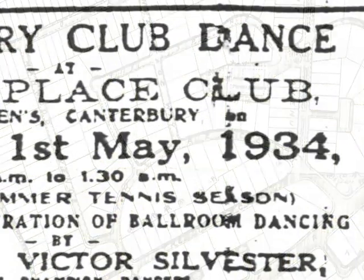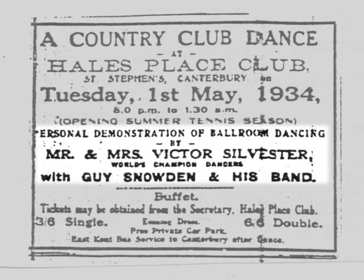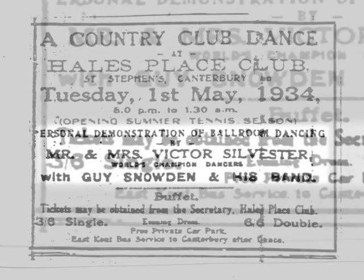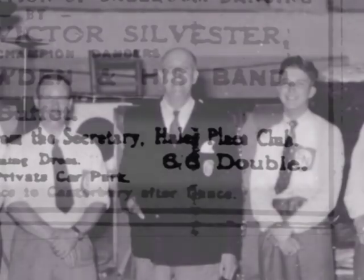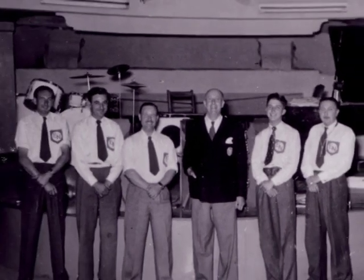In 1934, the opening of the summer tennis season at the Hales Place Club was celebrated with a personal demonstration of ballroom dancing by Mr. and Mrs. Victor Sylvester, world champion dancers, with Guy Snowdon and his band. Evening dress was required, with tickets priced at 3 shillings and sixpence single and 6 shillings and sixpence double. Eddie Newport and his band, a local favourite, performed regularly at the pavilion.